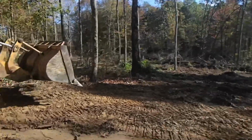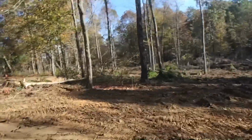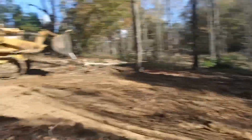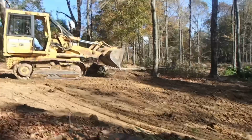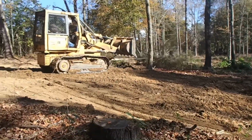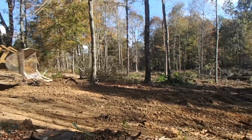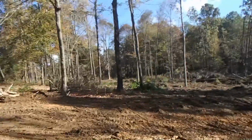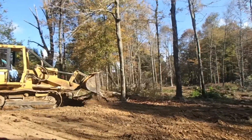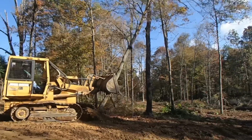I did notice when he would push a tree over that he would do his best to get the dirt off of the roots before he would push the tree out of the way. And he told me later, he said that makes it easier to push and it makes it decay quicker when there's no dirt around those roots. It lets them dry out better and decay quicker. Pretty smart idea.